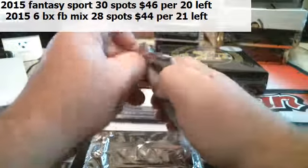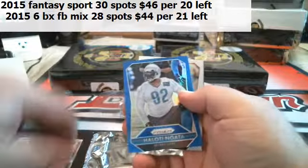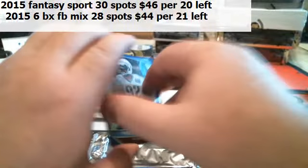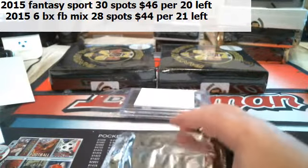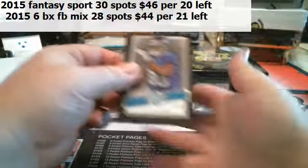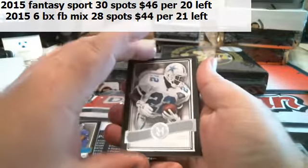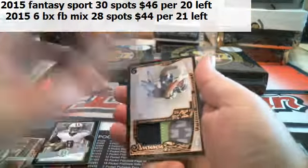Prism. Yeah, this has not been a great case so far. Nata for the Lions, not numbered. David Johnson. And this is Museum Collection. 10 of 99, Victor Cruz. Base. Marcus Mariota, rookie. Base.